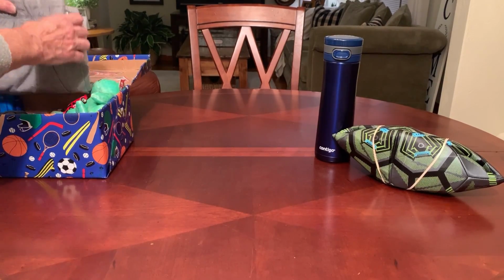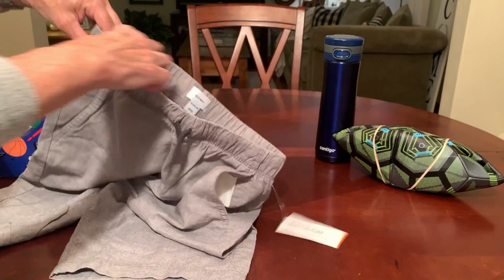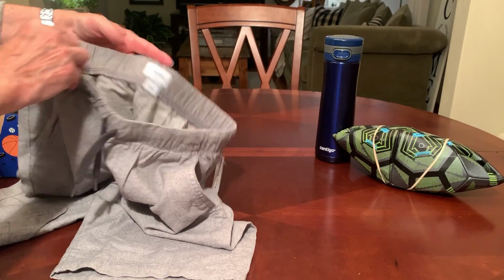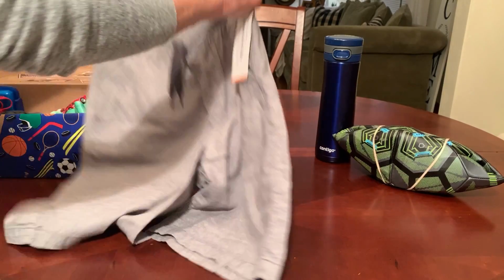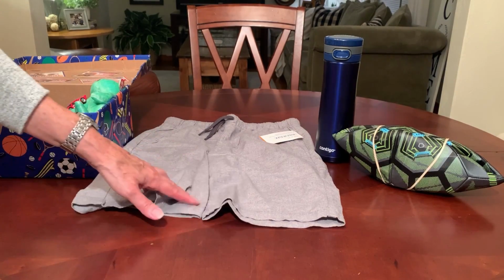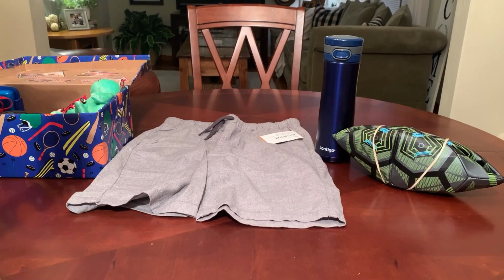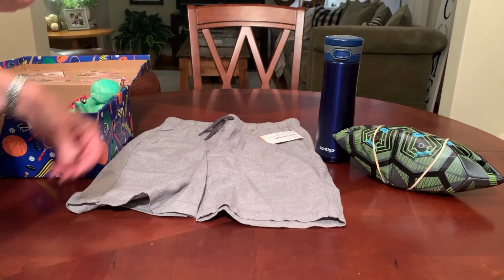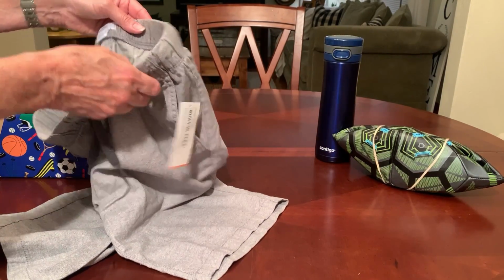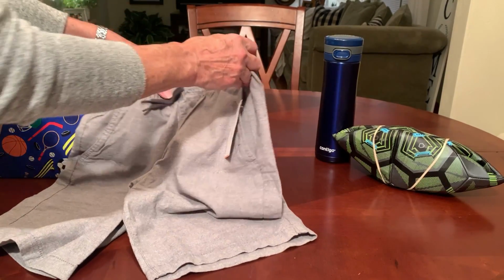He's got a pair of shorts. These are gray, like a gray heather shorts. I got these at Old Navy, boys extra large, 14-16. I got these last year before Christmas time. They were trying to get rid of their summer clearance and they had an additional 30% off of their clearance. And then I had rewards because I have a lot of Gap rewards. And I think I paid $1.04 for these.